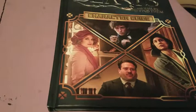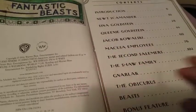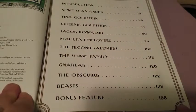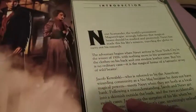So we're going to do a quick flip through. This book has a decent amount of text, but we're not going to be stopping to read it for the most part, because that would just take way too long. Let's see. So there's this page, and then here's the table of contents. If you want to look that over, you can see what we're going to be looking at here.